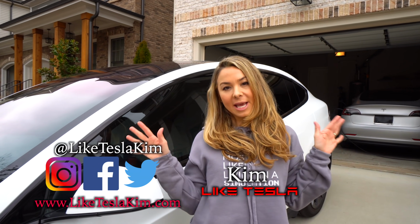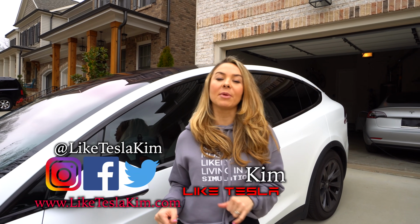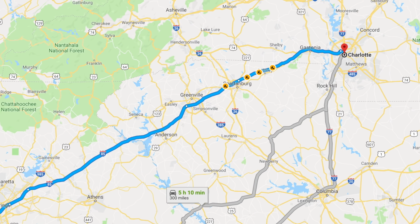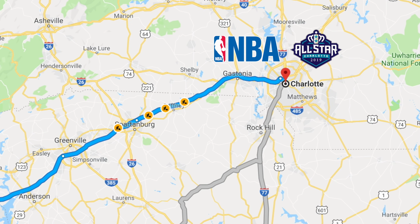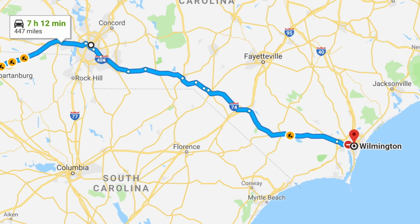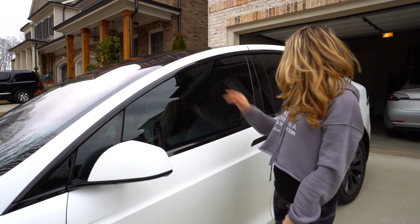So we have big weekend plans this weekend. It's a holiday weekend. We are headed over to Charlotte, North Carolina. We're gonna check out some of the All-Star festivities and visit some family there. And then we're gonna head over to the North Carolina coast. We haven't done too many road trips with this X, so let's go.